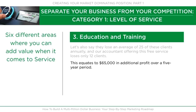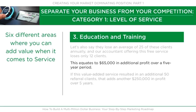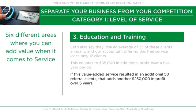Now ask yourself this: if your accountant offered this outstanding service for free, would you be compelled to tell other business owners you know about them? Of course you would. If this value-added service resulted in an additional 50 referral clients, that adds another $250,000 in profit over 5 years. But we're still not done.